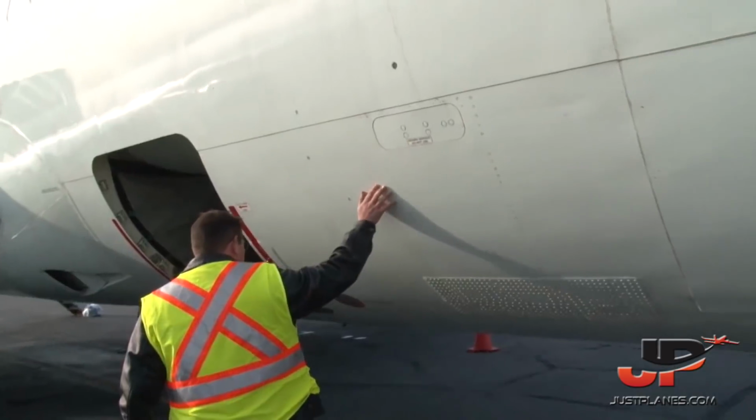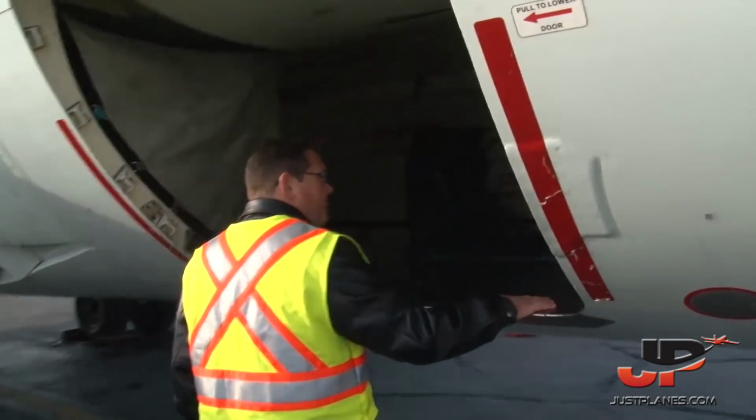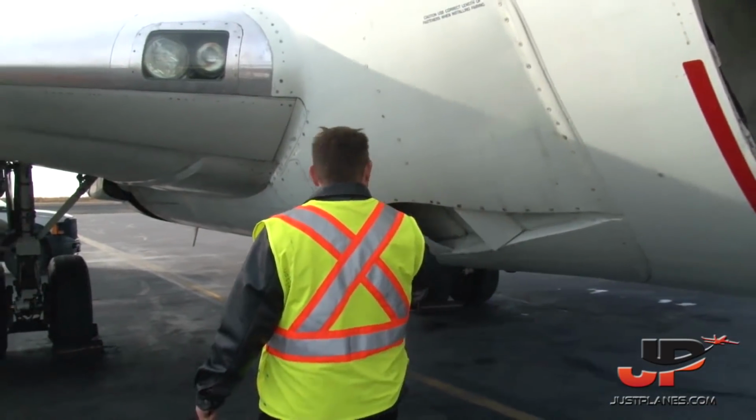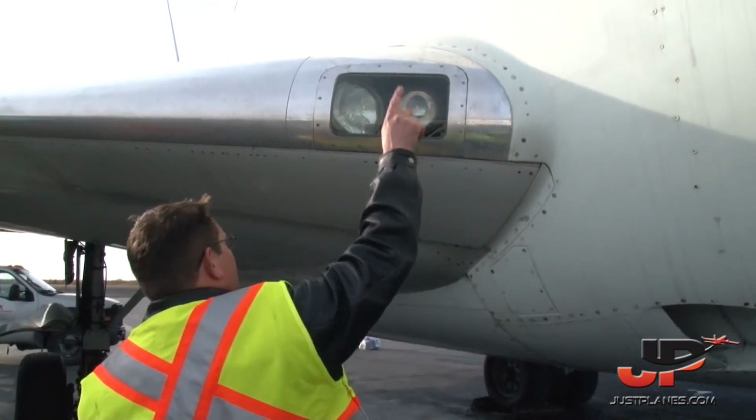Oxygen service, another alternate static source. Check the condition of the cargo bay. Ram air door again. Lights, wing light.